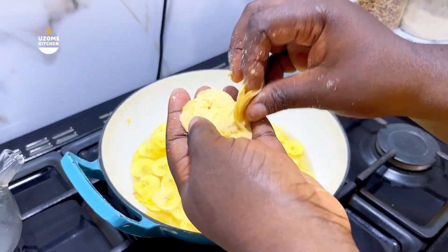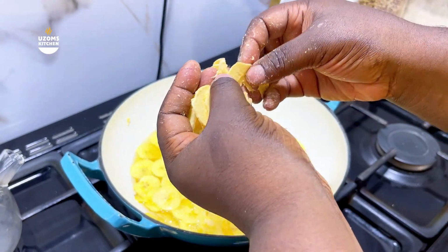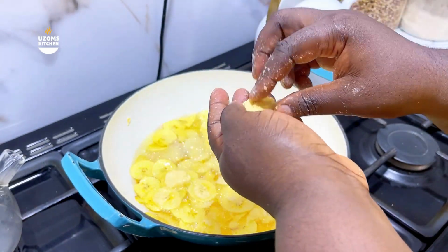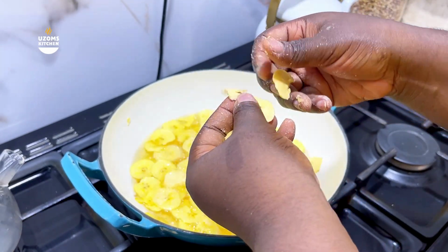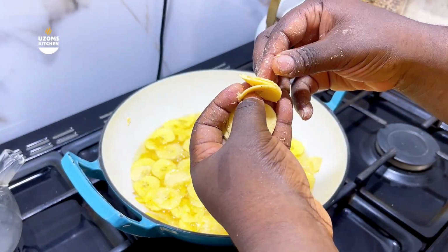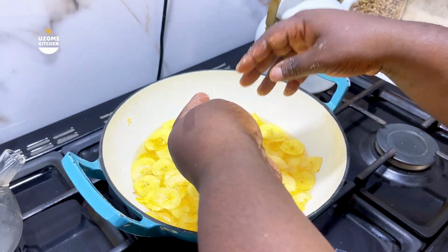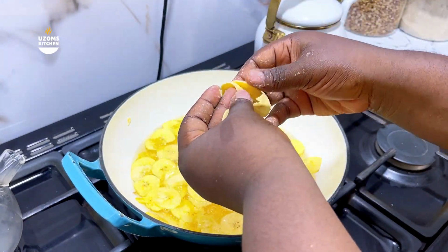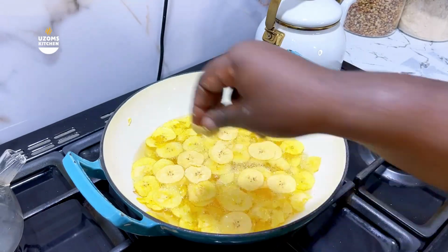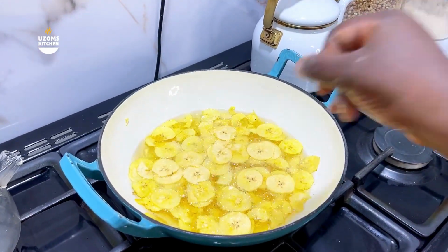Me personally, I check all these things. Now make sure you are there. At intervals, just stir it, not rigorously or with anger. Calm down, relax, and just take what is underneath and bring it on top, and the ones on top will go underneath. That way you are spreading the heat round and it's cooking evenly, and then the colors will be evenly distributed. Friends, I believe you understand everything I'm talking about here.